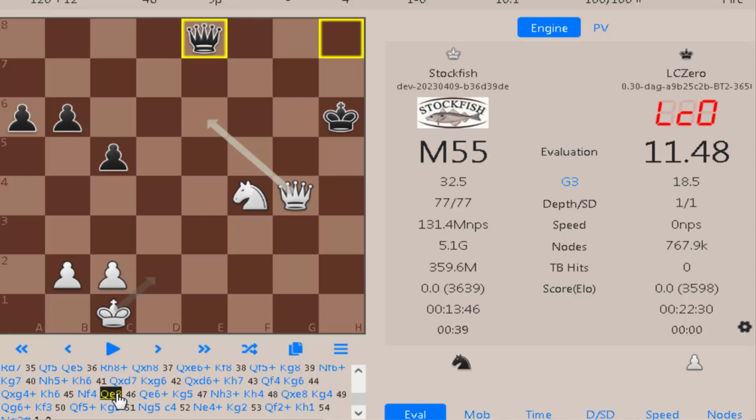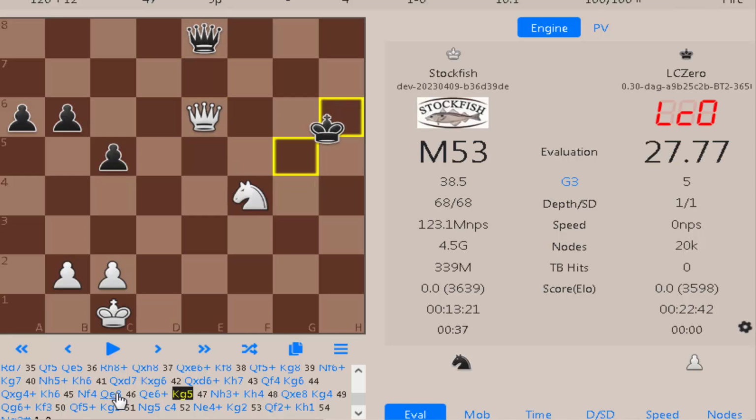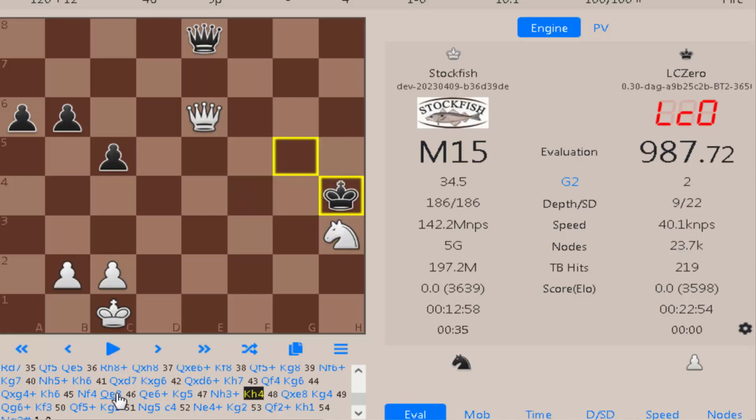Moving on, after queen e8, pay attention to how that mate figure reduces. Having witnessed the big blunder of the day here, Leela does not take but opts for a king move. And of course, because of this, that mate has now moved to just 15 or 7.5 moves. From this point everything looks fine. Nh3 check. And king h4 led to the queen to finally come off.